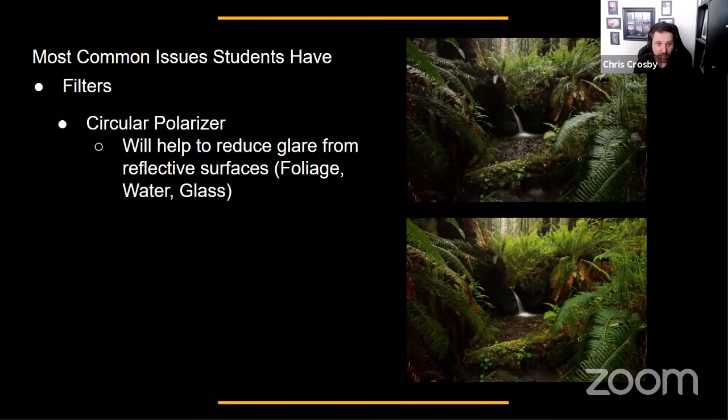These surfaces could be foliage, water, or glass. They don't really work well on metallic surfaces. So a car, for example, might work okay with the paint, but something like a sheet of aluminum, for example, you're not going to remove the reflection from that using a polarizer.